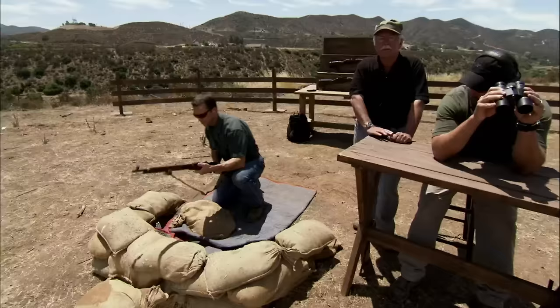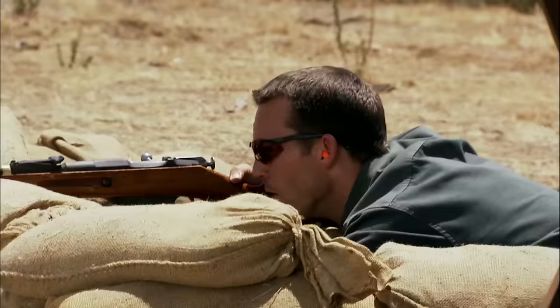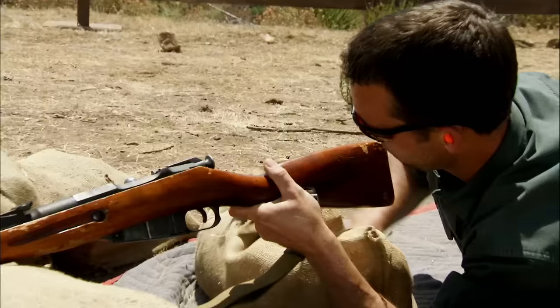I'm good. So much of the fundamentals of shooting come down to muscle memory. And as soon as I got down with the Mosin, threw it up on the sandbags, all that my father and grandfather taught me when I was a kid took over.